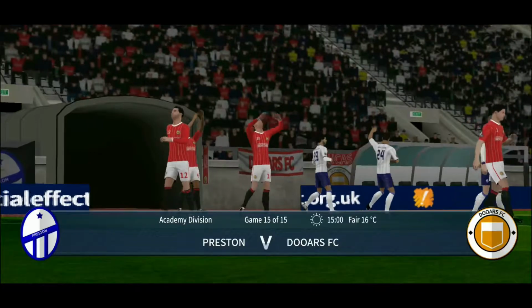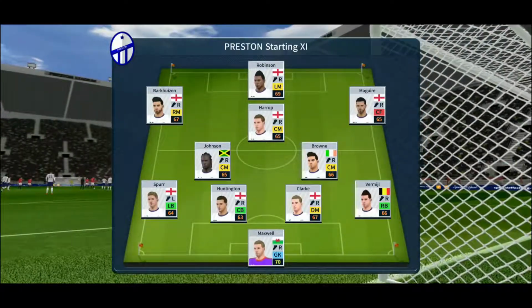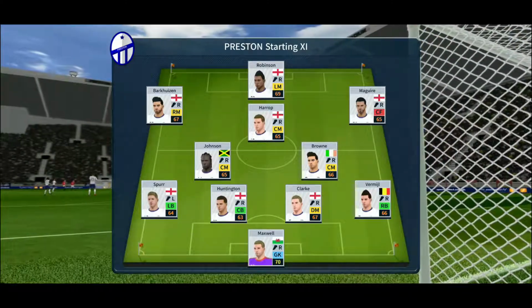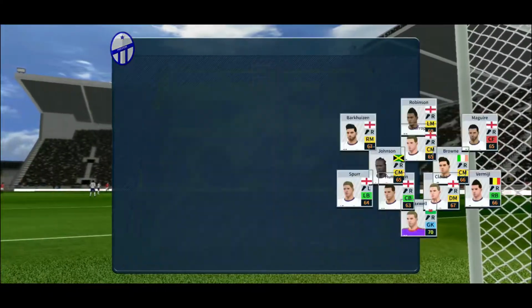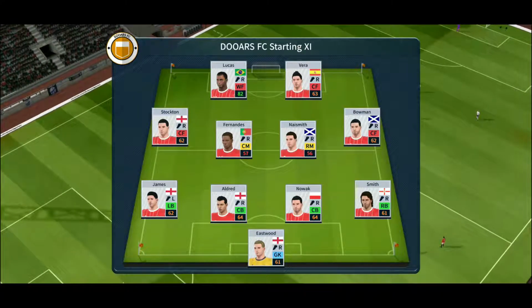Lots at stake here today. Both teams will be looking for the win. Well, let's see how the teams line up today. They're going with five in midfield with a 4-5-1 setup. This is the selection for the away side.